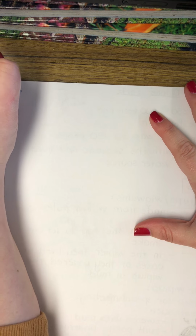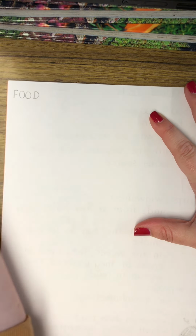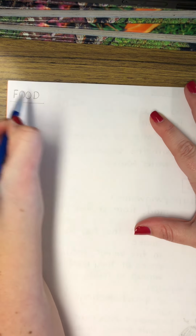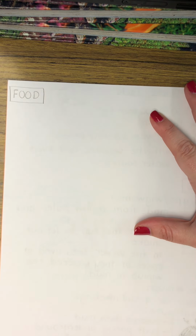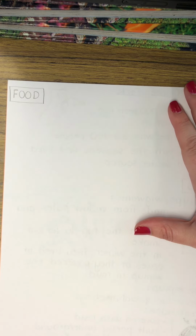So I'm going to take my pencil and I'm going to write food here in nice big letters, and I'm going to put that in a box. Okay, and again, I'm going to use those bullet points to tell me about the food. So remember, the Ohlone people can only eat what's in their habitat. They don't have Target or Safeway to go to. They can only eat what's around them.